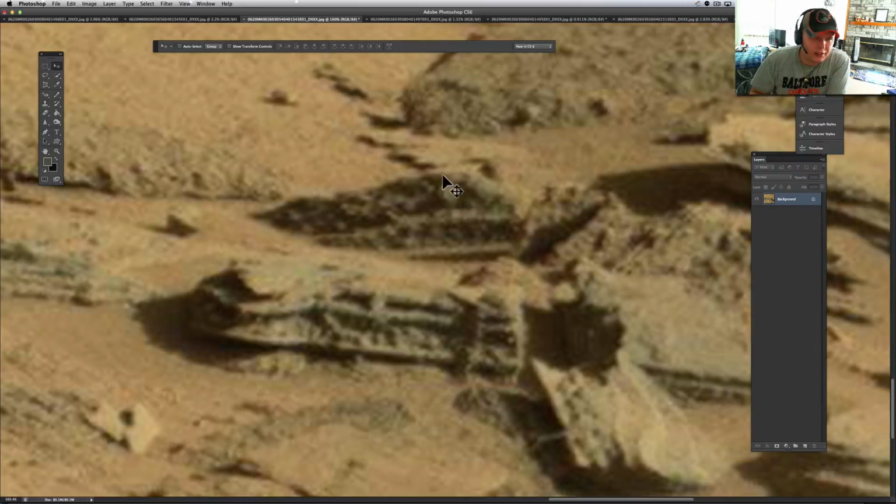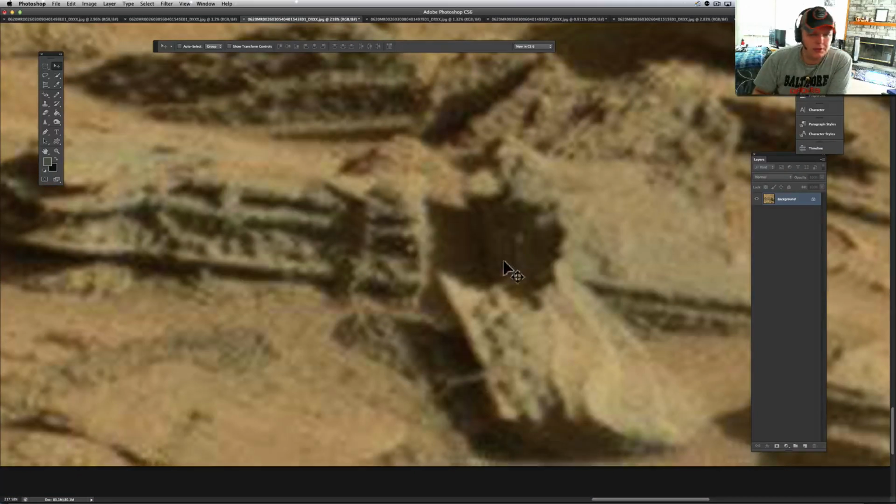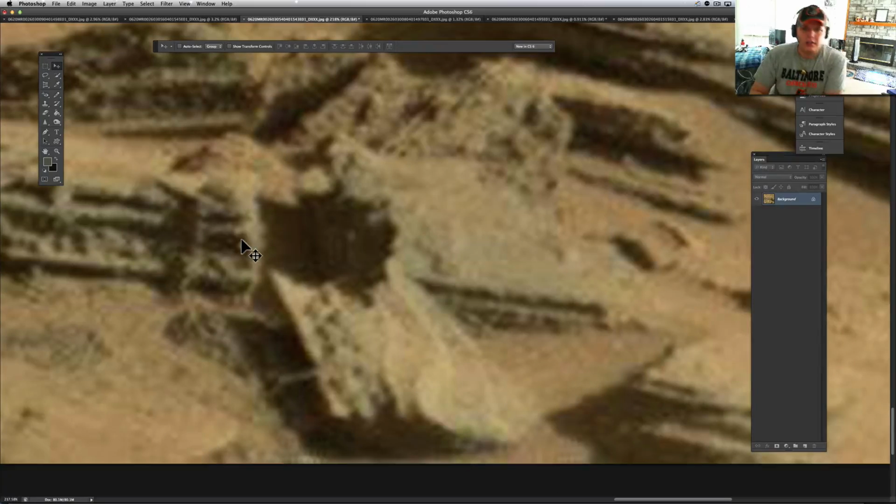And I tell you, that just looks like a possum to me. But the more and more I see, this does look like an Egyptian god or some sort of Mayan god faced that way. I don't know, this looks structured to me. Let me know what you guys think.